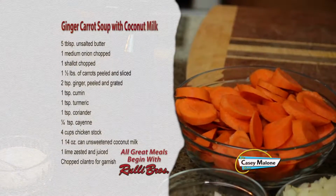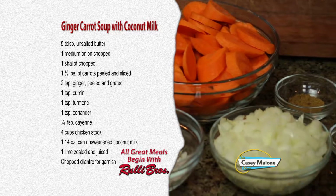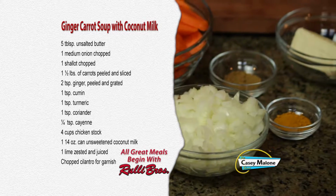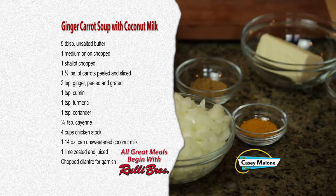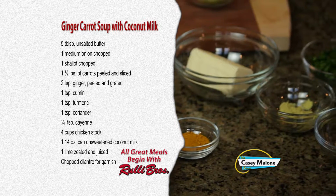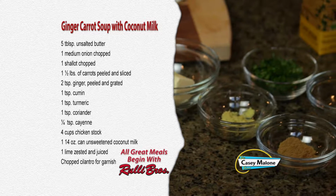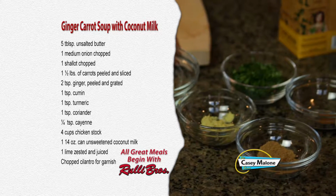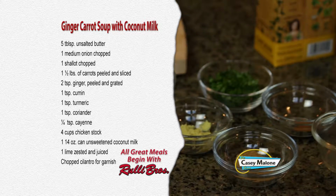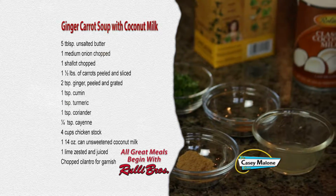For this recipe, you'll need 5 tablespoons of unsalted butter, 1 medium onion chopped, 1 shallot chopped, 1.5 pounds of carrots peeled and sliced, 2 teaspoons of ginger peeled and grated, 1 teaspoon each of cumin, turmeric, and coriander, and 1/4 teaspoon of cayenne, 4 cups of chicken stock, 1 14-ounce can of unsweetened coconut milk, 1 lime zested and juiced, and chopped cilantro for garnish.